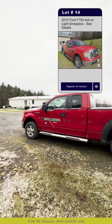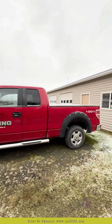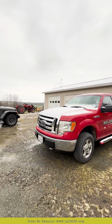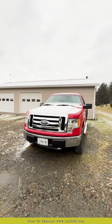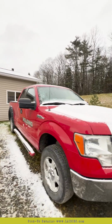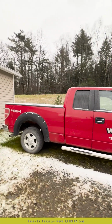Joe has done some work on it. The frame is pretty good, and the bed rails and stuff are rusty, and you can see where he's done a little work on it. I believe 136,000 miles, as I recall. Runs very, very well. Joe, as I'm sure you'll see, was an immaculate caregiver. He took care of his stuff, and it shows.